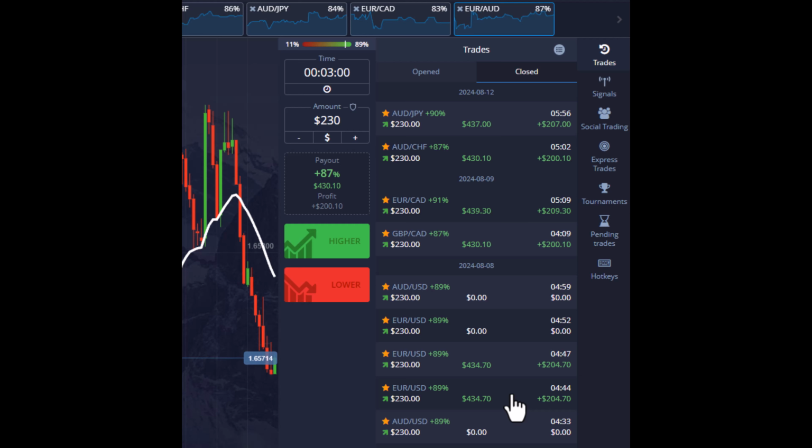That's my point. This is why I teach second entries. This is why I teach higher lows, right? If you can focus on every trade you take having a name, right? This is possible. 1, 2, 3, 4, 5, 6, 7. These 7 trades all had a name, and you notice I only lost one. Right, I went 6 out of 7 on trades that had a price action trading name attached to them.